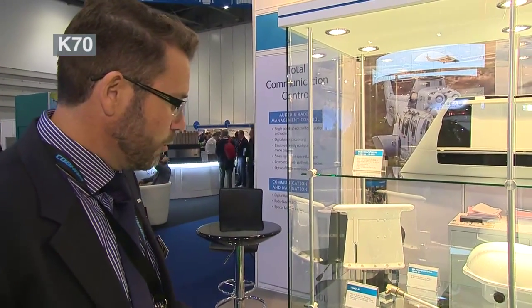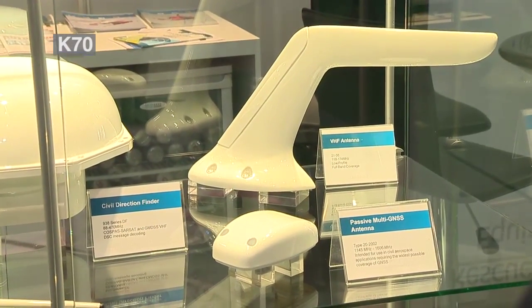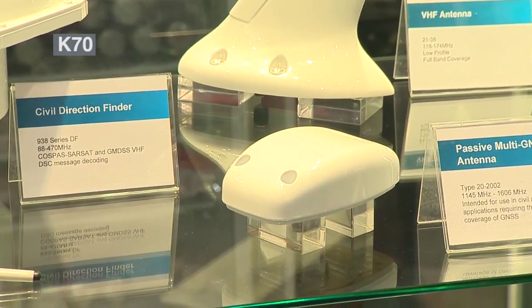So we'll start with perhaps the good ones, which is protection of assets. What we've got here is a direction finder. This is a new launch this year. So our pedigree in direction finding came from the combat search and rescue missions. So we have this technology evolved from direction finding for combat search and rescue.